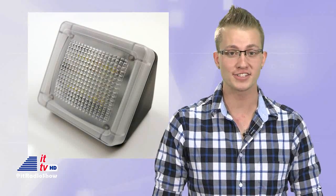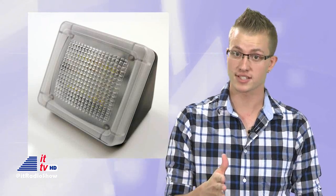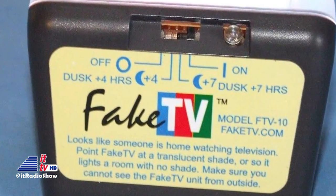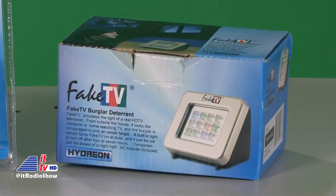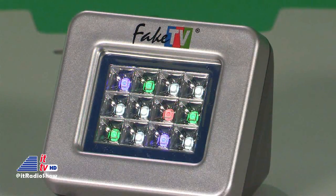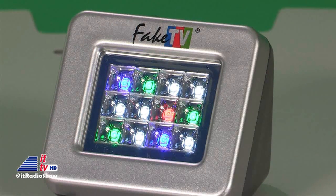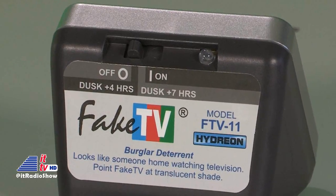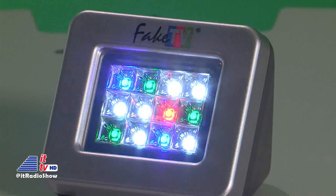Their next model is the FTV10. Like the last one, this one will simulate a 27-inch TV, but has 2 different timer settings. You can have it run for 4 or 7 hours after dusk. This one sells for about $30. That brings us to the FTV11. This one has LEDs that are 3 times brighter and will simulate a 40-inch TV, making it a better fit for bigger rooms. The timer settings are the same as the FTV10, at 4 or 7 hours after dusk. You can find the FTV11 for about $40.